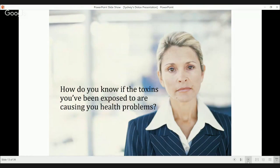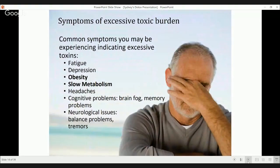So how do you know if the toxins you've been exposed to are causing health problems? Let's go through some of the symptoms. Some of the common symptoms you may experience would be fatigue. That's definitely the first one I always hear from people. Depression, obesity, slow metabolism, and we'll talk a little bit more about that. Headaches, cognitive problems. A lot of people say they have brain fog. They're only in their 40s and they can't remember things on a regular basis. Neurological problems. These can all really be linked to just having an excessive toxic burden, so we have to try to lower that load.